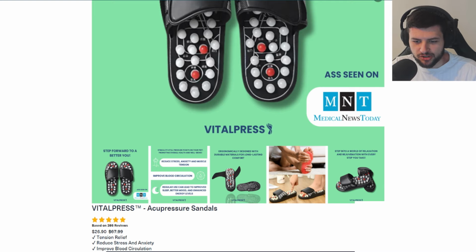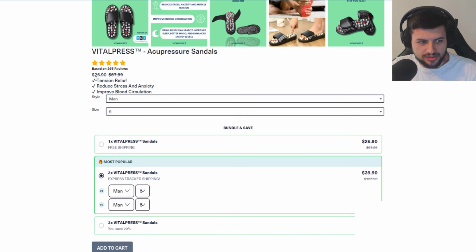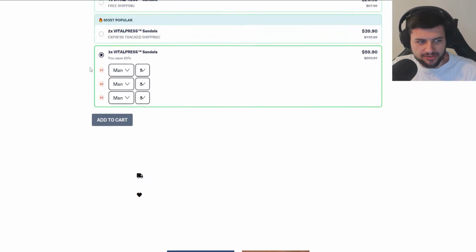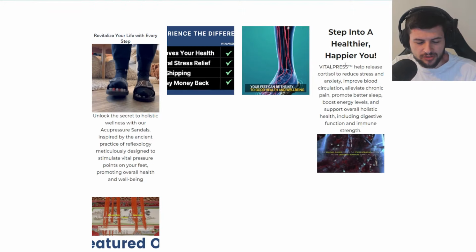As seen on, so they're showing that it's been on a media outlet for a little bit of social proof, and they're showing a few small images here too. This is $26. They've got a compare at price, they've got a few benefits here, and then they've got bundle and save, so you can get 2 for a reduced price. You'll get free shipping even if you buy 1, and you'll save 20% if you buy 3. I don't even think you're saving by buying 2. Then they've got some nice gifts too.